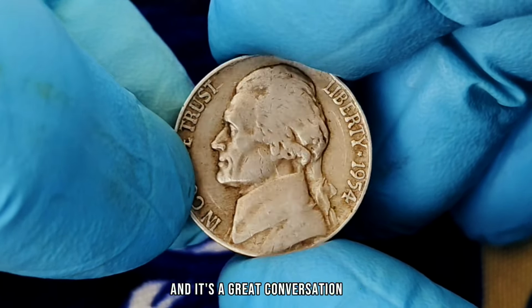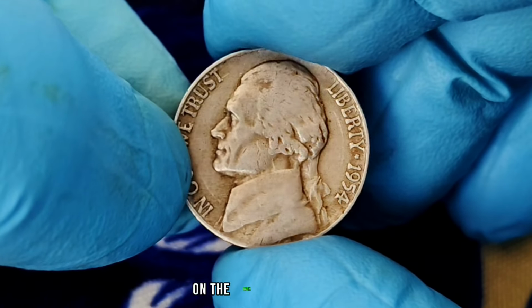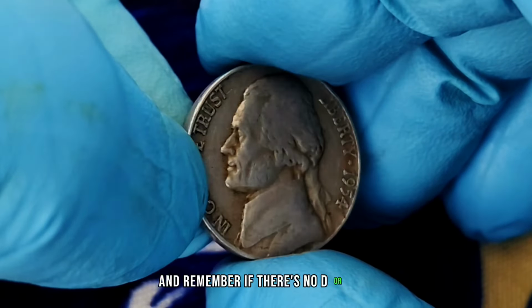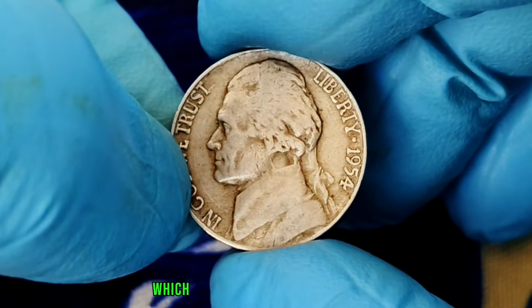So if you're thinking of adding one of these to your collection or want to check if you already have one, here's what to look for. First, on the front or obverse side, you'll see Thomas Jefferson's profile facing left. On the back or reverse side, there's Monticello, his iconic home. And remember, if there's no D or S mint mark, then you've got one from Philadelphia, which is what we're talking about today. Now, if you're ready to buy or sell, here's a quick guide.